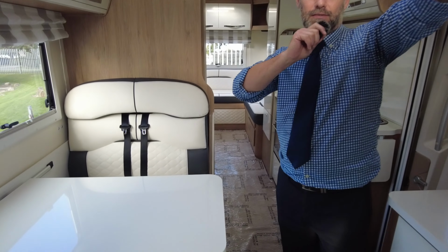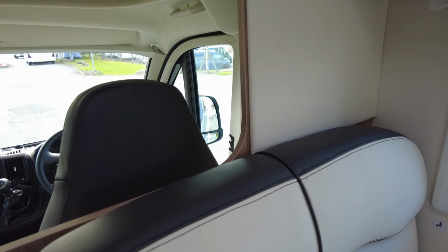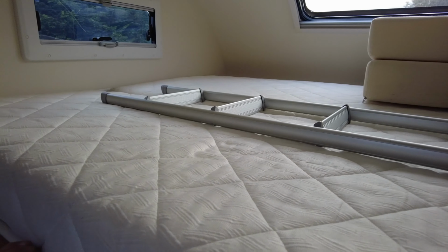Above Wendy's head when she steps out, you've got an absolutely massive, probably a queen size bed. It's huge up there. Look at that, flipping it, Wendy, you go steady. Wendy's gone all brave. So it's a massive bed, really good space up there.